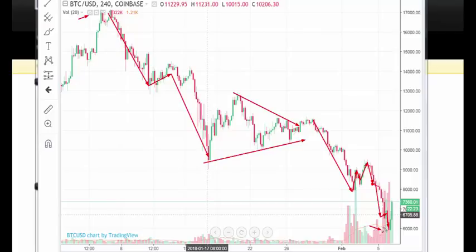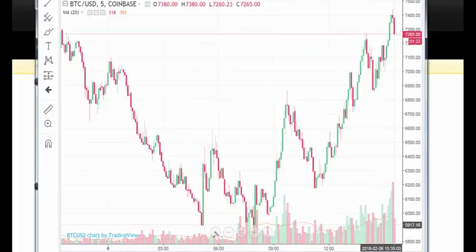That count looks pretty good to me. I think the confirmation would come if we've got an impulsive pattern here. Let's have a look at that. Right, well the low came in around here. So that's a 1, 2. Now this could be a C at this point in time.